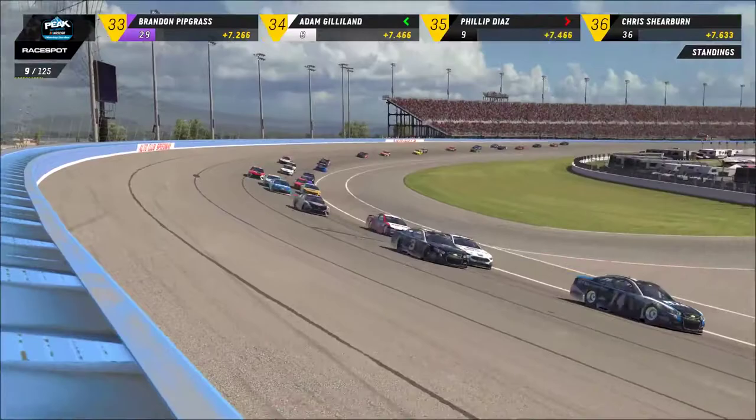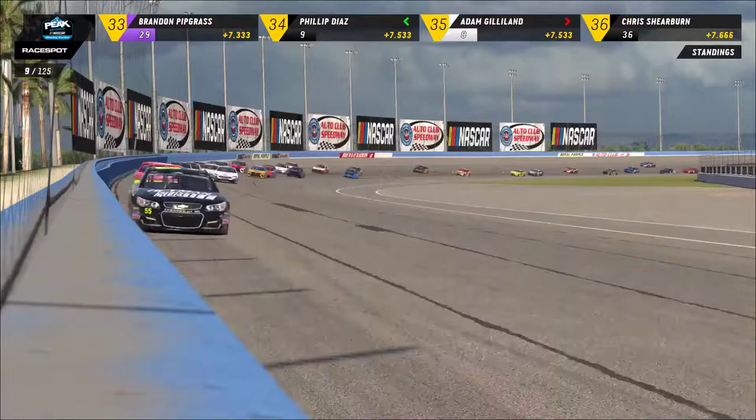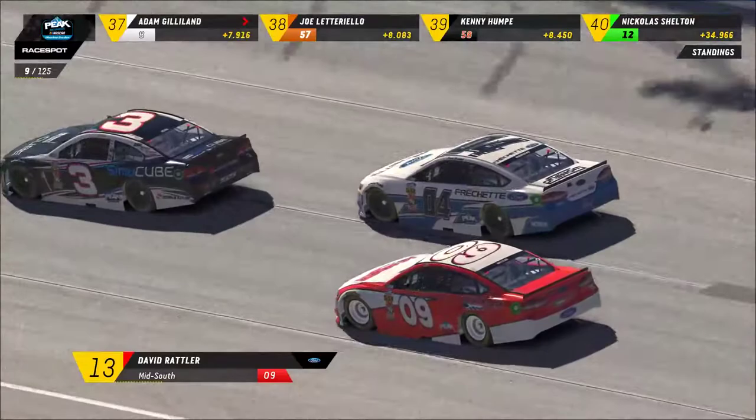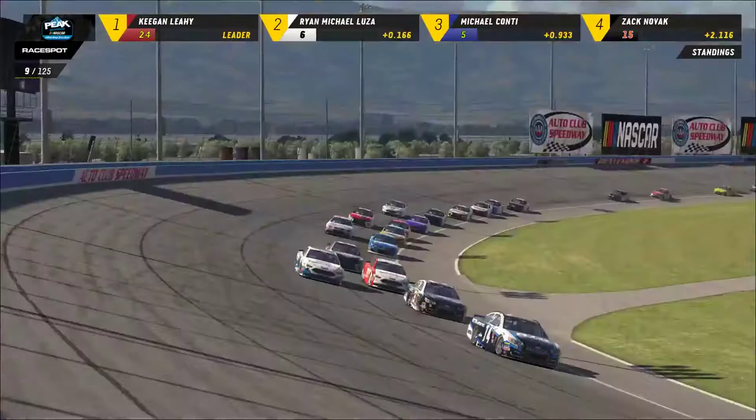You see the 04 car on the inside. Not a lot of room there. It looked like Derek Bordeaux was trying to get back to the gas, and the 3 Jarl Tien had no intentions of giving him any space. Now Rattler thinking about crossing him over in the 09 car. He will go to the inside, and this will be a fight for 12th and 13th position on the racetrack, single file in front of these guys. And Jimmy Mullis a part of that battle as well.